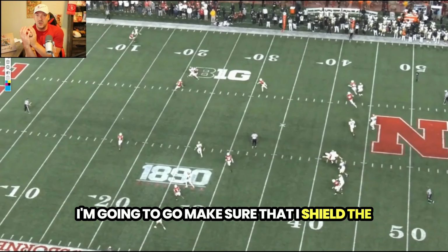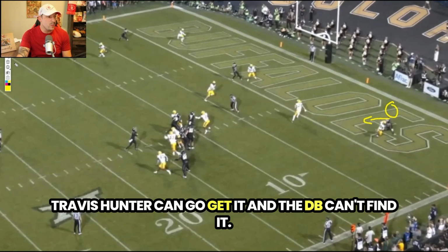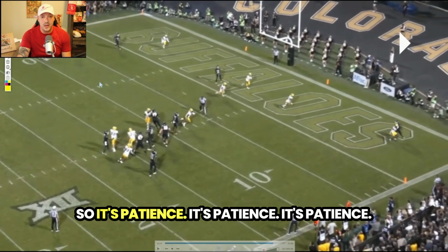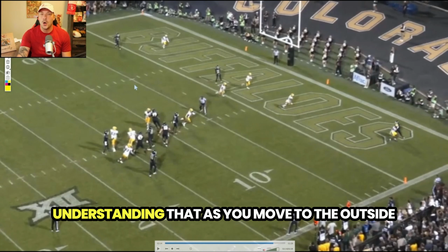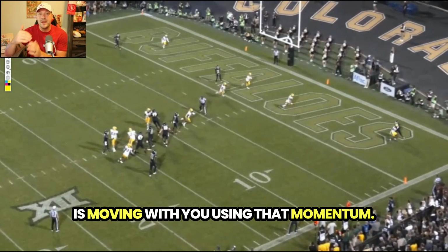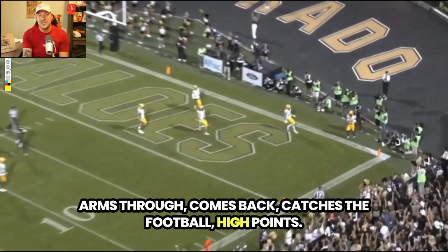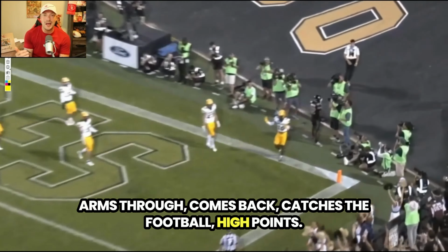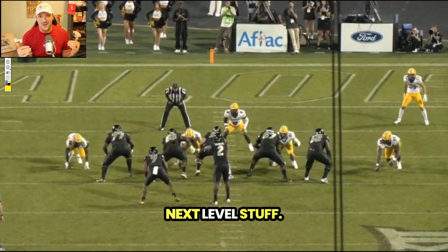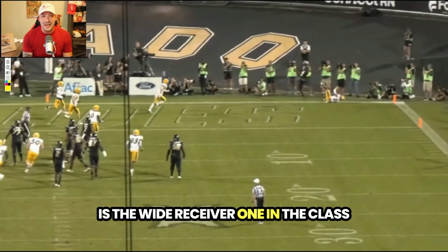And that's the one-on-one situation that Shedeur Sanders wants, and he's going to put it, again, to an area where Travis Hunter can go get it, and the DB can't find it. So it's patience. It's patience. It's patience. Understanding that as you move to the outside on that quote-unquote fade, that the DB is moving with you. Using that momentum, he just gives him a little side swipe, arms through, comes back, catches the football, high points it, gets two feet in bounds. Next level stuff.